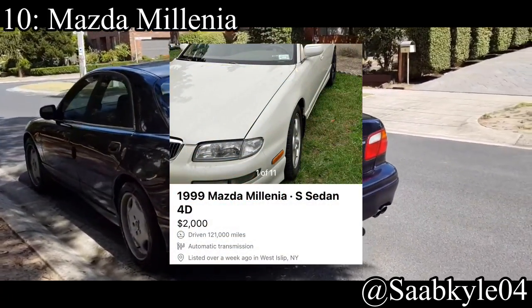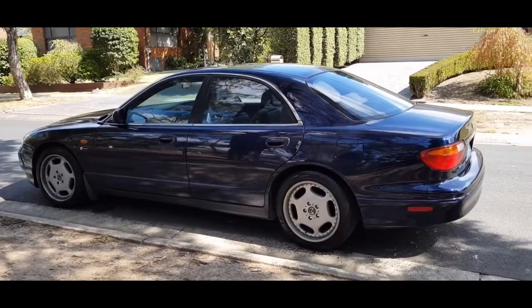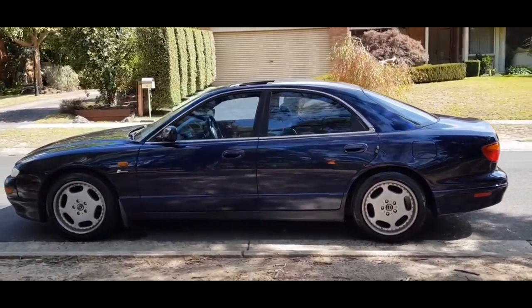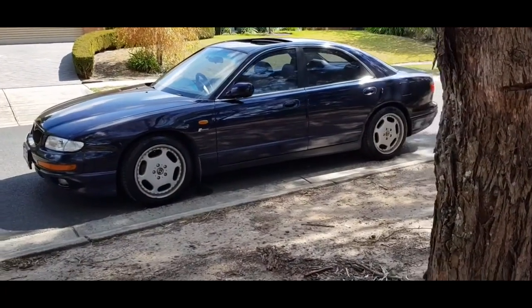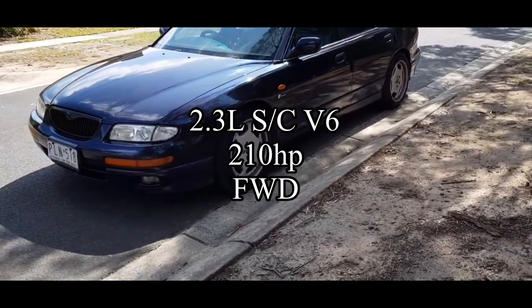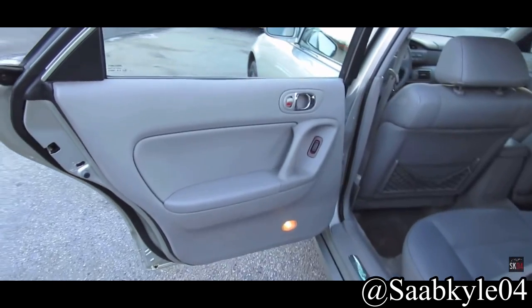Alright, so coming in at the number 10 spot is going to be the Mazda Millenia. This thing, I just want to say real quick, is slept on so hard. But it just seems like a car that doesn't get love because it is kind of boring, to be honest. But in my opinion, it's still pretty freaking slept on, buddy. It comes with a 2.3 liter supercharged V6 making 210 horsepower, and it was sadly front wheel drive.